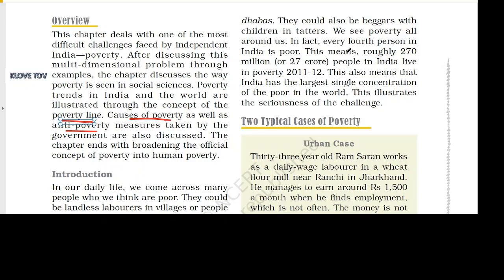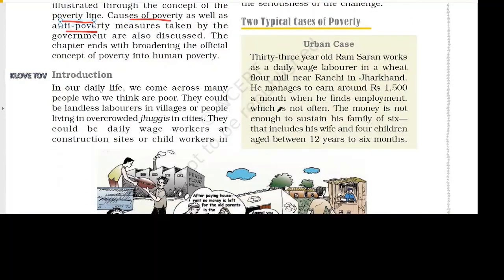In fact, every fourth person in India is poor. This means roughly 270 million, or 27 crore, people in India lived in poverty in 2011-12. This also means that India has the largest single concentration of the poor in the world. This illustrates the seriousness of the challenge. Two typical cases of poverty. Urban case.